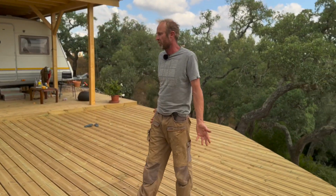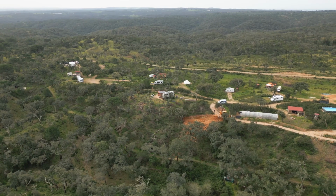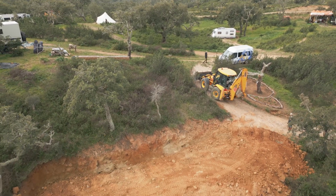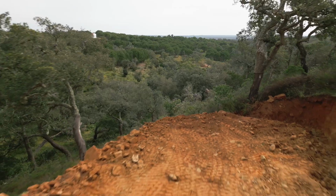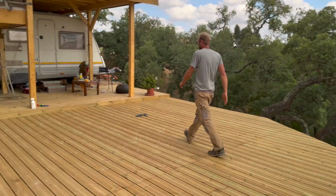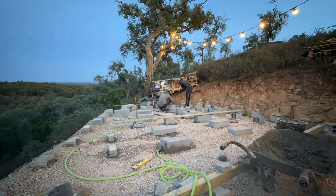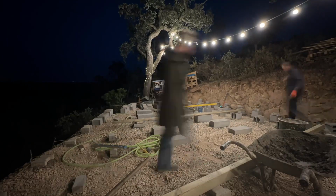The first big job was of course to get the excavator in here to make it as level as possible. In the end, it wasn't that level, because there was at least half a meter of difference between here and here, and that made it quite complicated to level the support for the terrace underneath, but now it worked.